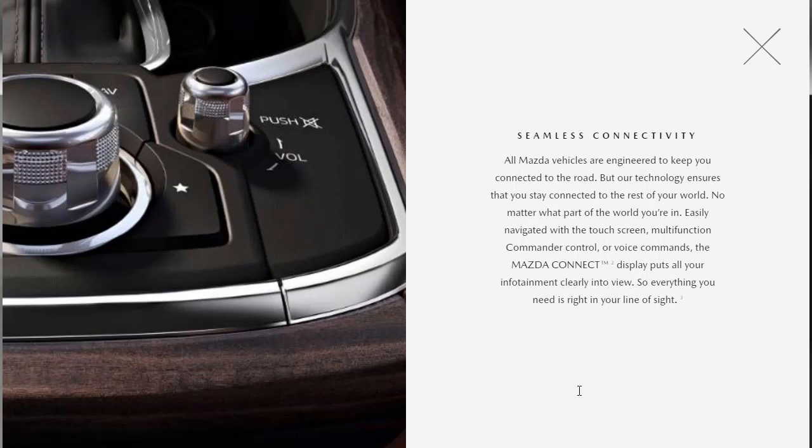Right? It puts all your infotainment, and that's really what they're talking about, their seamless connectivity, that all goes through this Mazda Connect. It's multifunction. It's got a touch screen, so that infotainment system has a touch screen, or you can use this command knob. Either way, it gives you seamless connectivity. So that's what that's all about.